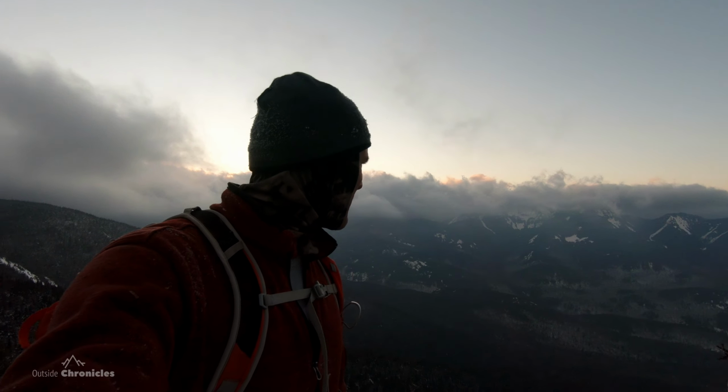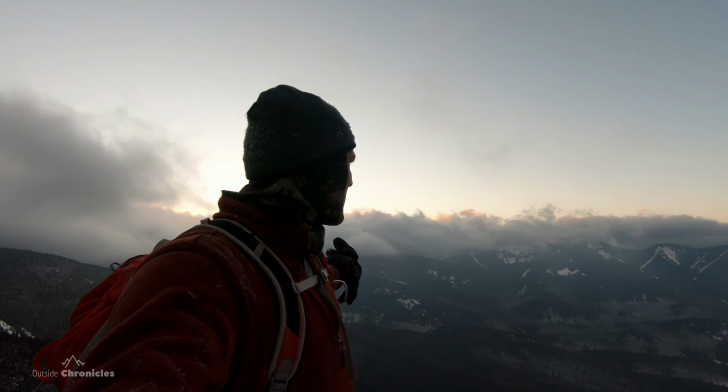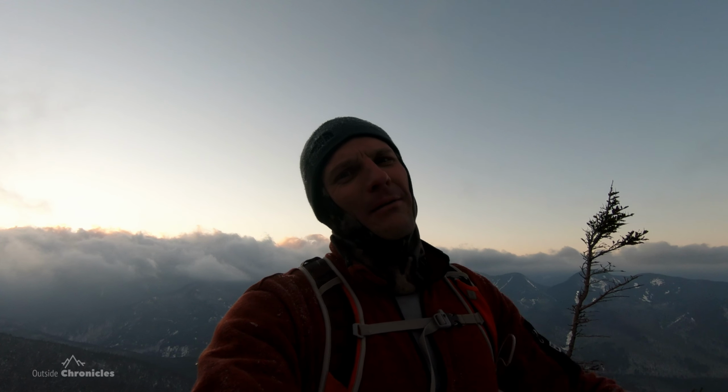Summit of Dial, a pretty cool ridge walk and a little bit of a climb to here. The wind is ripping, and we got some great views of the Great Range, and we're gonna hightail it over to Nippletop. This is number 45 for me, and we're gonna finish on Nippletop for 46.